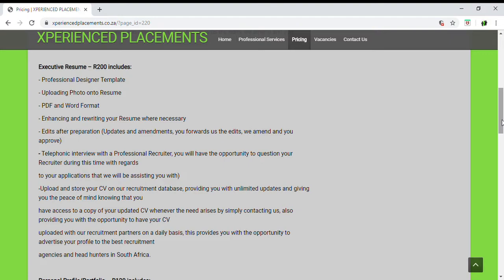So the partners that we work with and all other recruitment agencies that we work with do get to know the candidate before they shortlist that candidate. But we do submit all information. We create a professional profile for you, and we have it submitted for positions that become available. This option is where we try and assist you in finding placement as well. And the executive resume, as you can see, goes for 200 Rand.